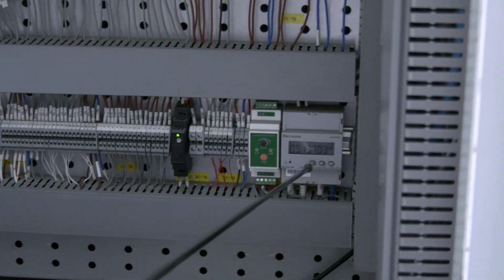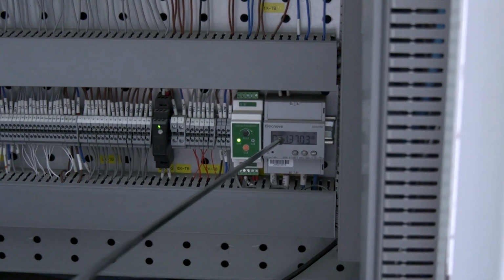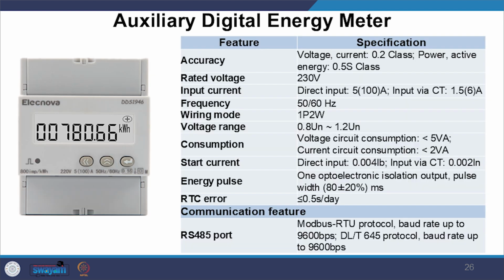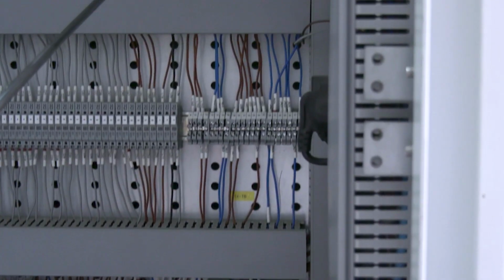To the rightmost part is the auxiliary meter. This device monitors and displays energy consumption within the EMS panel. It helps in tracking the power usage and performance of the system, providing valuable data for maintenance and operational efficiency. The meter ensures that the auxiliary systems are functioning correctly and efficiently by giving real time readings and allowing for timely intervention if necessary.